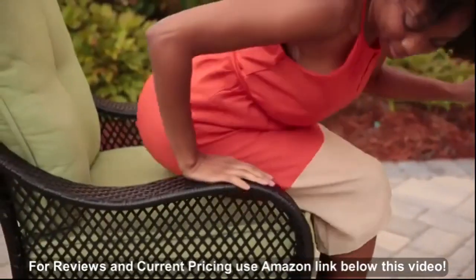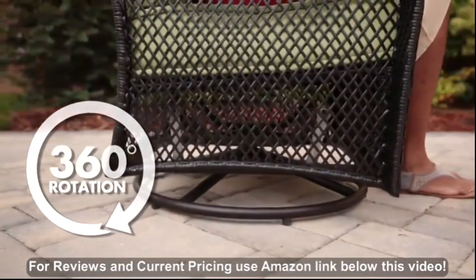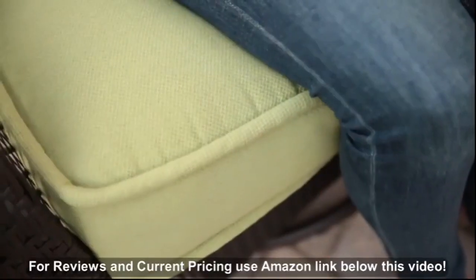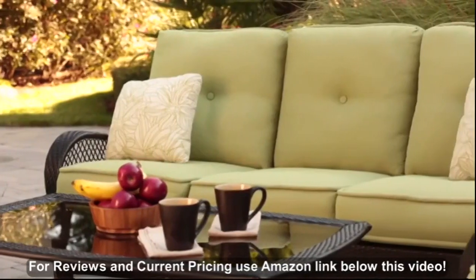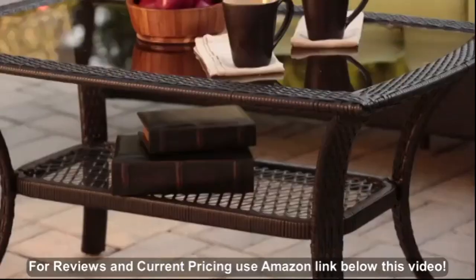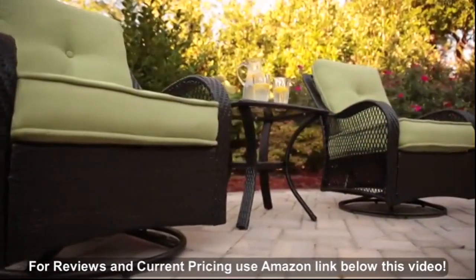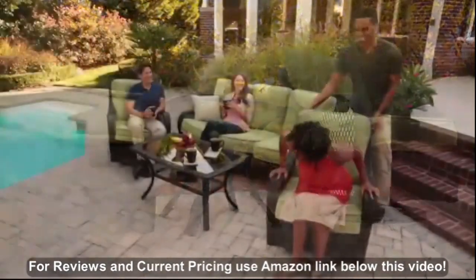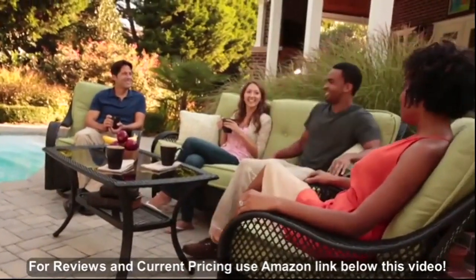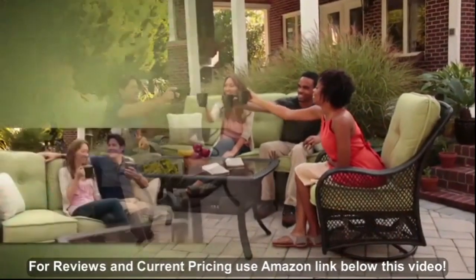With a focus on motion, the Orleans collection includes lovely swivel gliders for the ultimate in comfort. Comfortable cushions covered in our exclusive weather and fade-resistant fabrics give you seating options that are just as beautiful indoors as they are out. Add our coffee and end tables and you have a relaxing place to serve your guests any time of year. Whatever size your space, indoors or out, the Orleans collections give you the styles to show off your flair for design and hospitality.